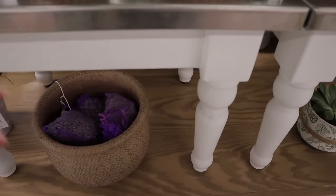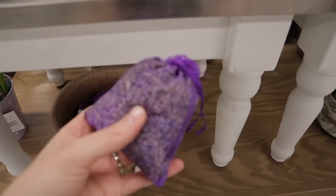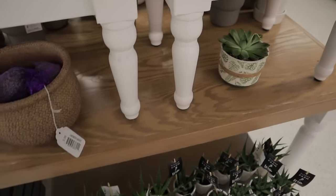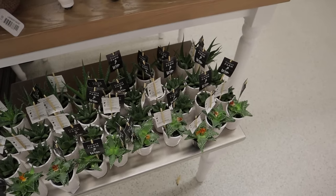Ooh, lavender. Anybody else obsessed with lavender? Oh my gosh, that smells so good. I love lavender so much. I just get the spray and spray it everywhere because it just calms me.